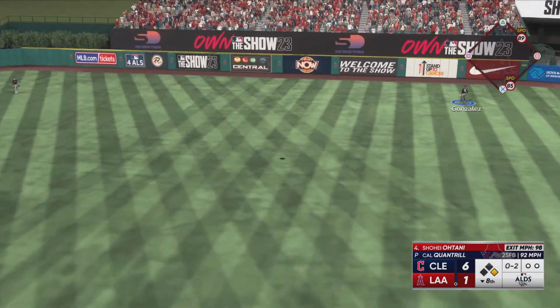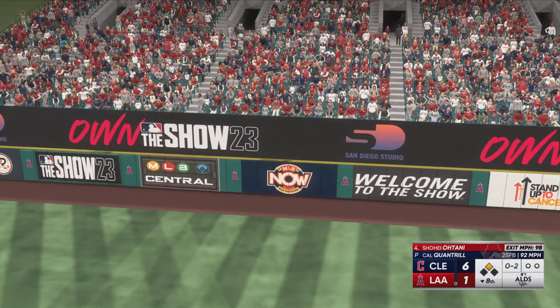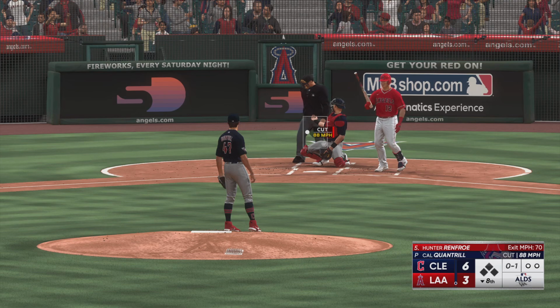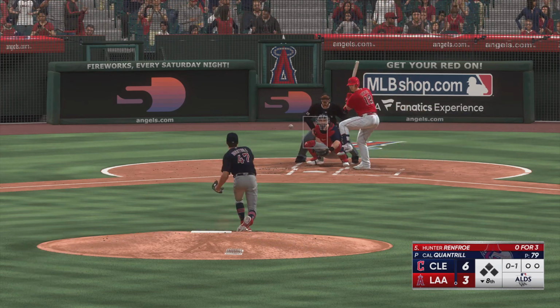Oh, now this is blasted. Way back there. On its way. Gone. Oh, that one got in the jet stream on a line drive. We saw the numbers on the backs of the jerseys of the outfielders, which is usually bad news. And all of a sudden, they're back in this ball game.